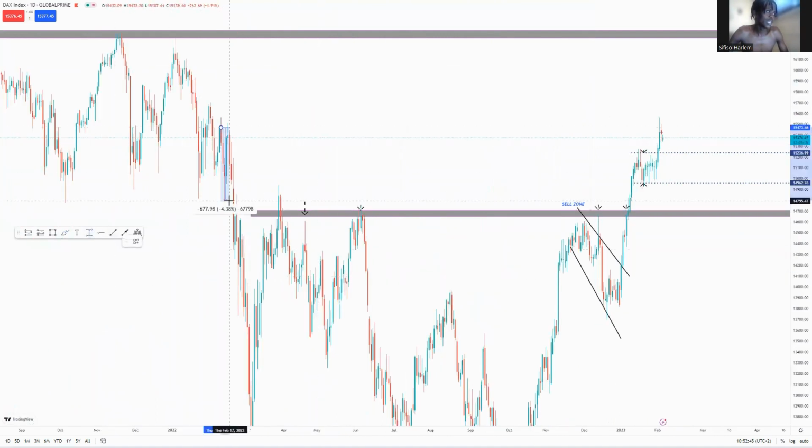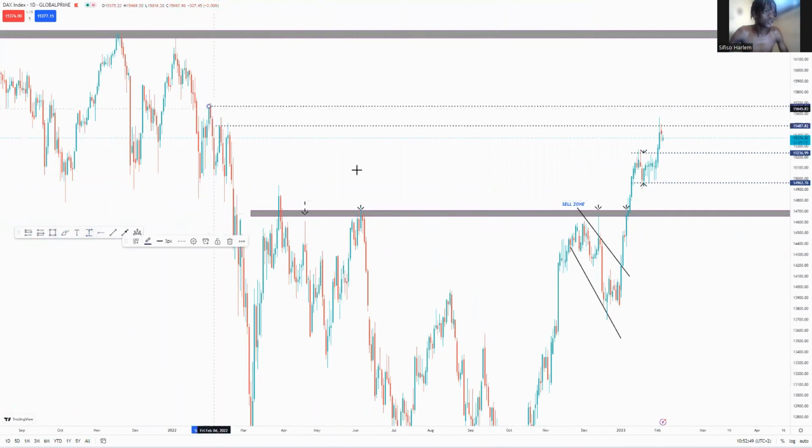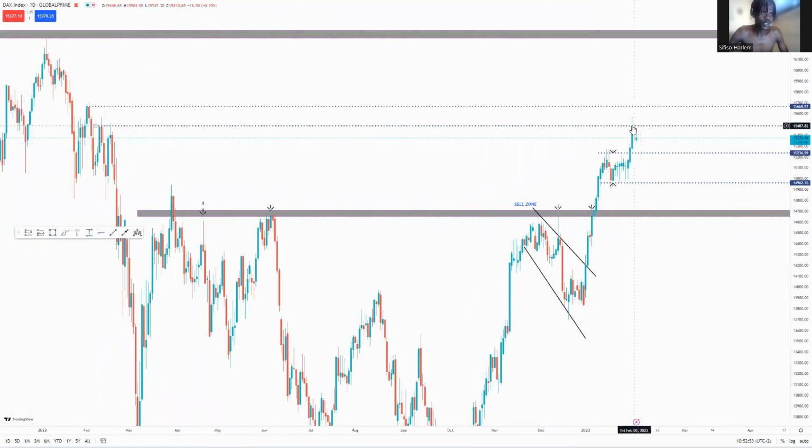So when something is like this, what I usually do is look at what previous zones are there. This would be my first zone. This would be my second zone. I believe that if price reacted on this first zone, this would be the zone where price will do what? Will exhaust or pull back before it can continue to the upside.